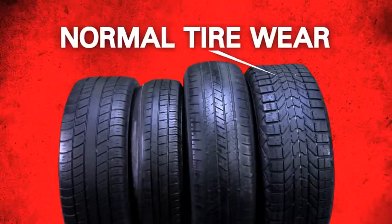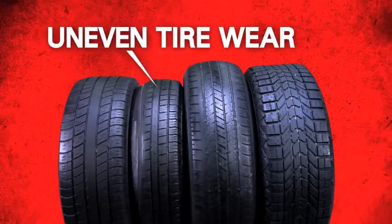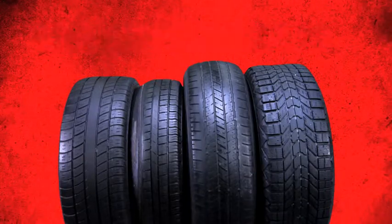There are many other factors that can cause premature or uneven tire wear. So if you notice them, Gabriel recommends that you have your vehicle inspected by a professional installer to see whether worn shocks or struts are the cause.